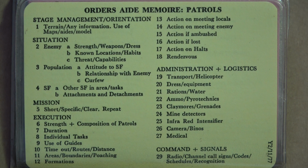On the other side of the page over there, action, what to do if you meet locals, if you meet the enemy, well, of course you kill them. Action if ambushed, action if lost.